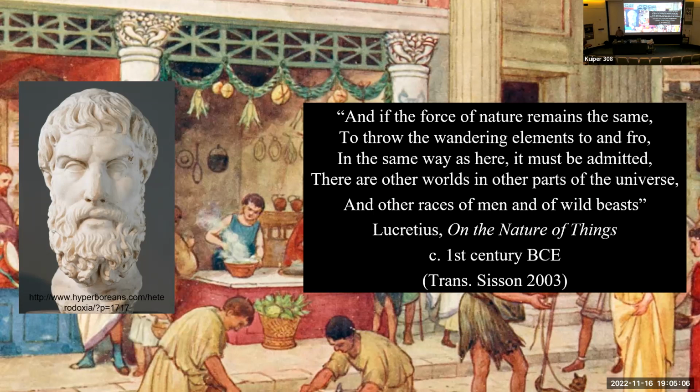And if the force of nature remains the same, to throw the wandering elements to and fro, in the same way as here, it must be admitted, there are other worlds and other parts of the universe and other races of men and wild beasts.